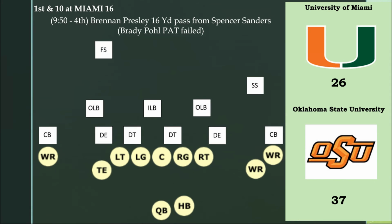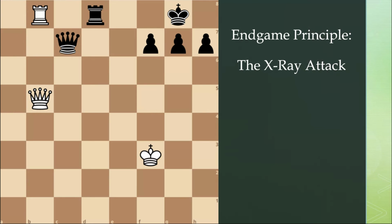It's pathetic. So then the next play, they score on the 16-yard pass, and this one's probably the worst of the game in that we play passive again in terms of our setup. Our linebackers are very spread out, and we try to play man-to-man with Gervin Hall on the receiver, and he just gets toasted, and that's just it. So I'm going to show you the end game principle.